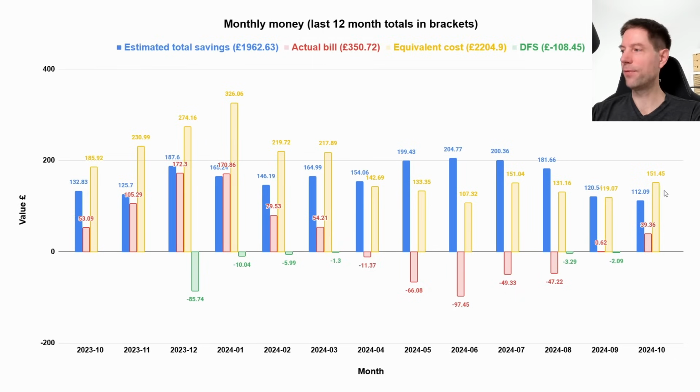You can see that if we had been on gas and we're using that for our hot water and our heating, and if we'd been on the standard flexible tariff and Cat didn't have an EV, then our monthly bill from Octopus would have been £151. But because we've got the solar and the battery and the EV and all those other things, our actual bill was only just about £39.36, which gives us a total saving of £112 for the month of October.